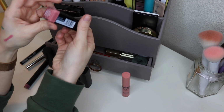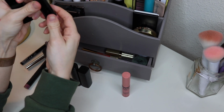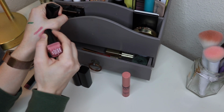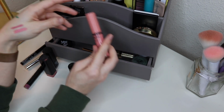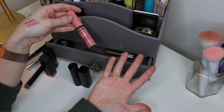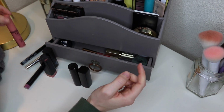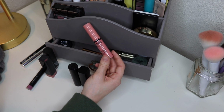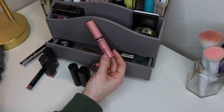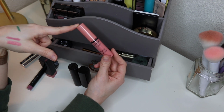Also the CoverGirl, this is new to me as well, the Honeyed Bloom shade. This is more of a baby pink neutral or nude kind of color. Then of course the NYX Butter Gloss, because I can't stop wearing this. The NYX Butter Gloss in Creme Brulee. Really enjoying that. This is pretty much what I throw on most days, honestly. Most days I don't make a point to wear lipstick, and if I'm going to wear anything on my lips other than lip balm, it's this.